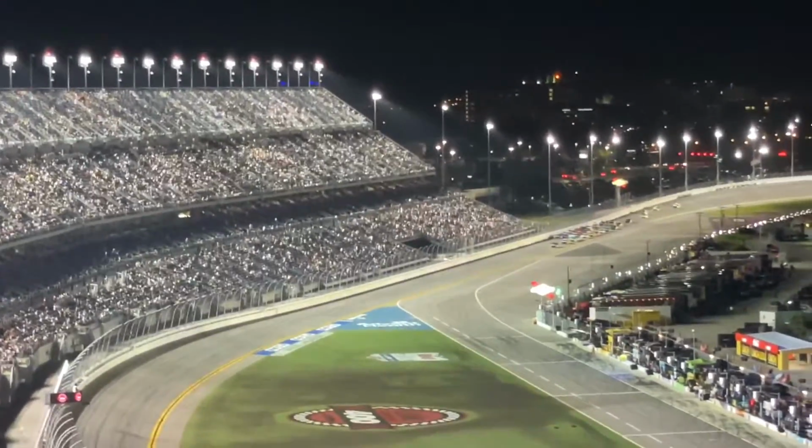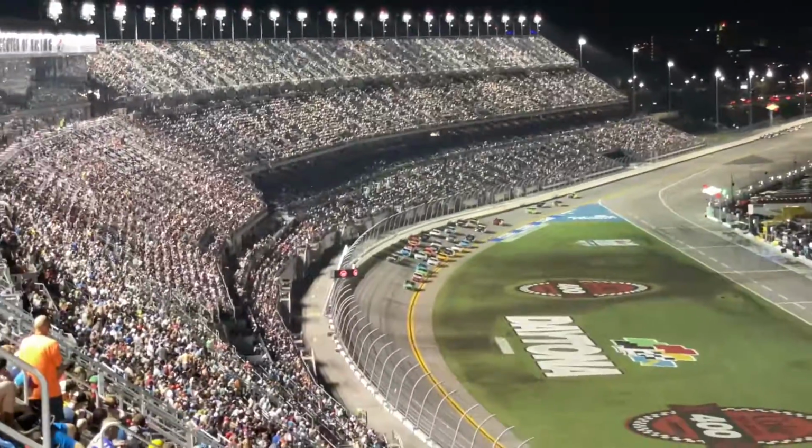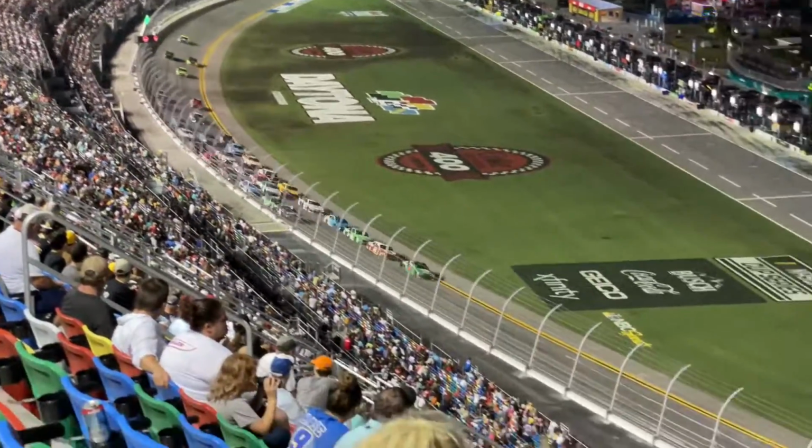Here's Bubba Wallace up to 4th. Wallace having a nice run, holds down the inside lane. Lap 122 goes on the board. 38 laps to go. Steve.